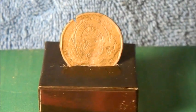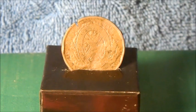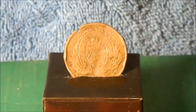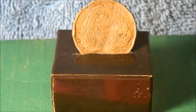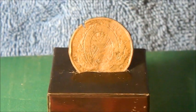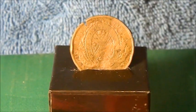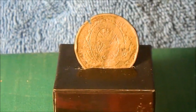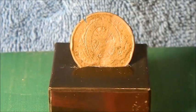But let's take a look at a better image of this so that you can tell exactly what the coin looked like. Again, this was dug here in Saginaw, and it would have been issued before there was a great population here in Saginaw of whites. There would have been a small population of whites and a large population of Native American Indians.